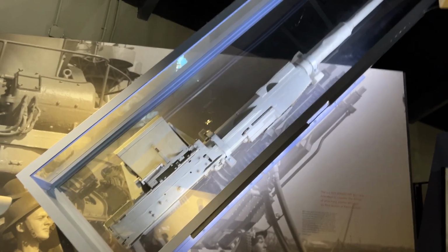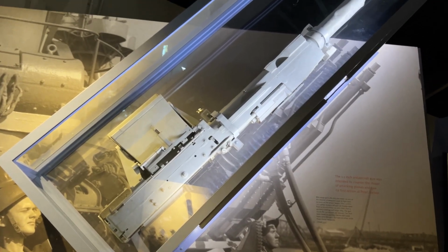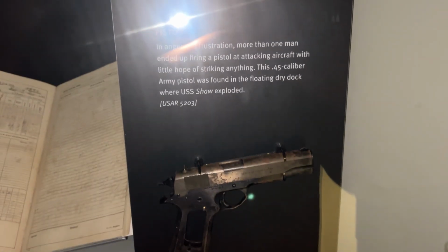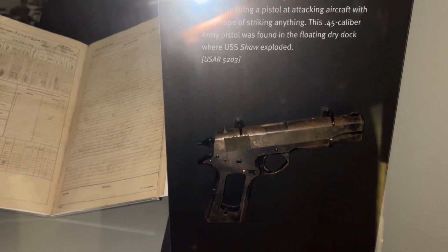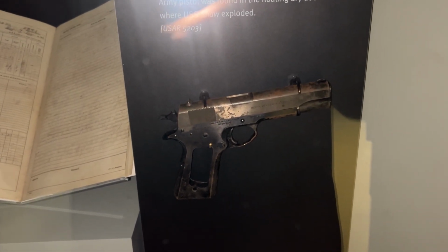Here is one of the anti-aircraft guns. It says it shot a 1.1 inch wide. It's pretty cool. It's a big gun. Well, this is a pistol found floating on a dry dock where the USS Shaw exploded. Kind of cool.